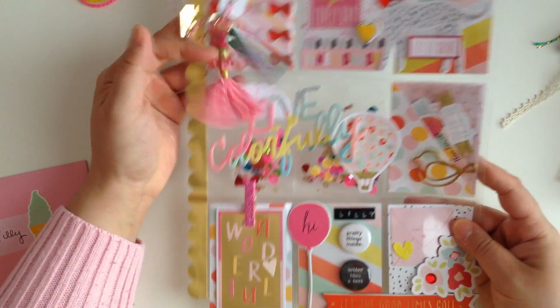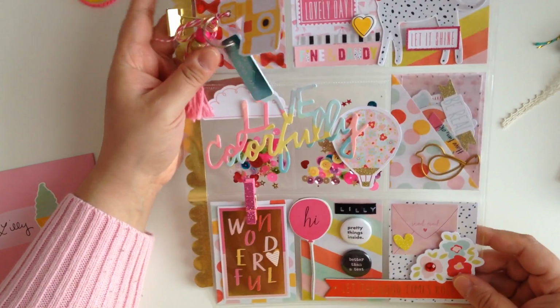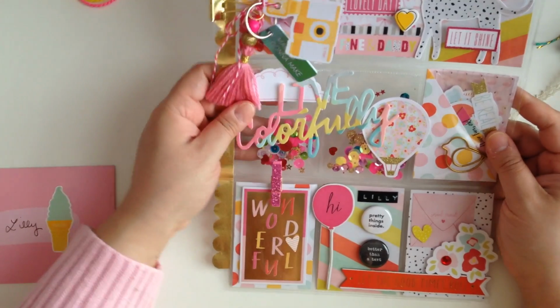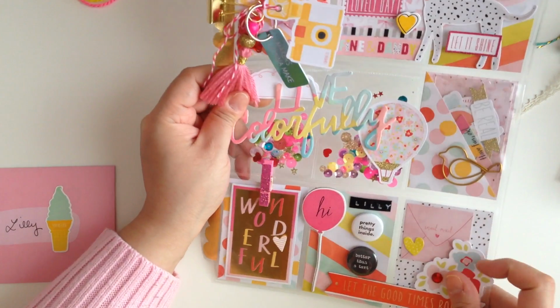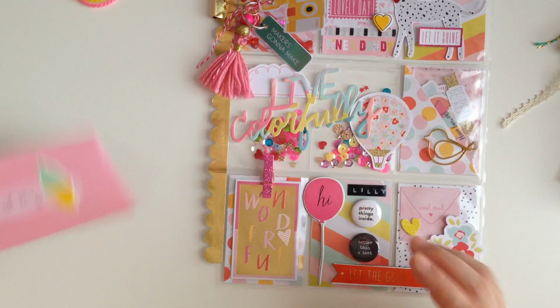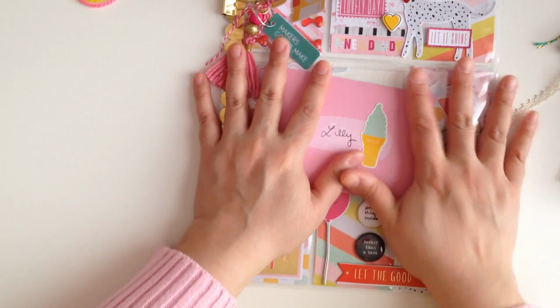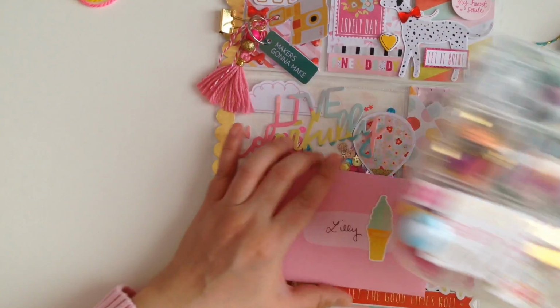You guys, this pocket letter is a beaut. I cannot wait to put it in my book. I have so many pocket letters from when I started crafting, you guys. It's amazing. And this is a cute little letter that she sent me, but that is for me. So that is everything my dear Becky sent me.